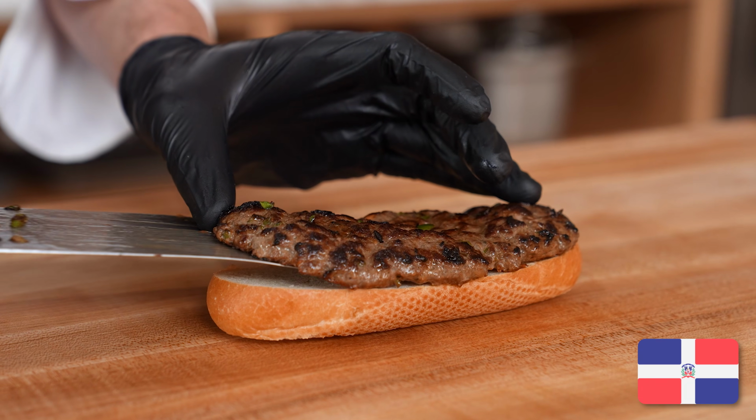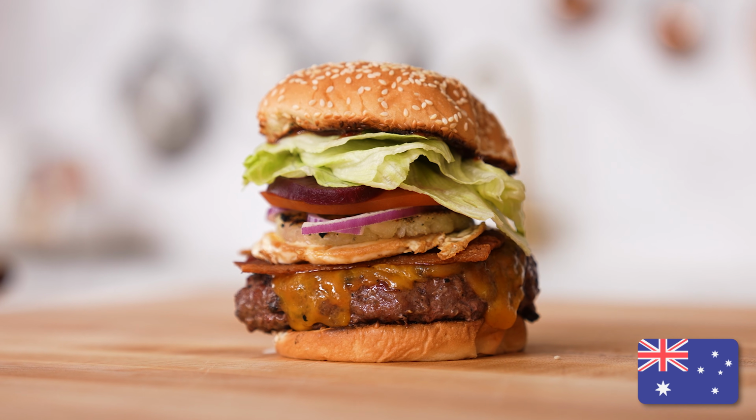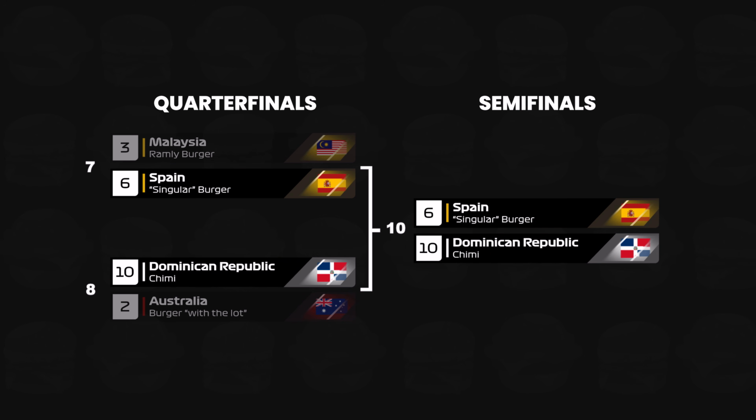Yeah, I mean, come on. I forgot how good that meat was. And it's super simple. You have meat, tomato, cabbage, sauce. It is a perfect example of beauty and simplicity, and it is very clear to me that just because you add more things to a burger doesn't mean it's going to get better. Moving on. And the Dominican Republic moves on to the semifinals to face Spain.